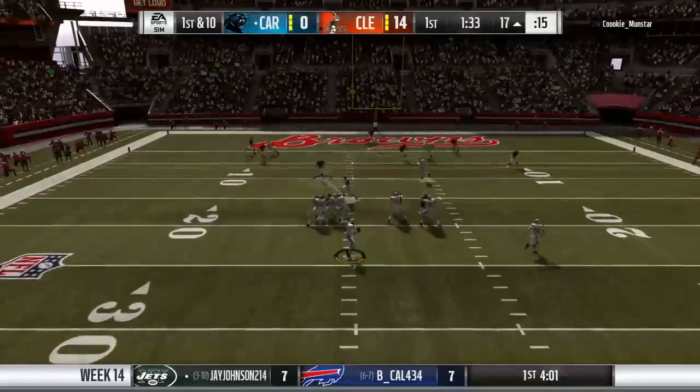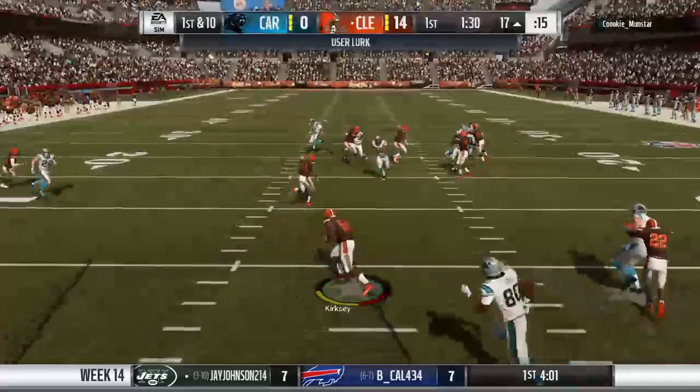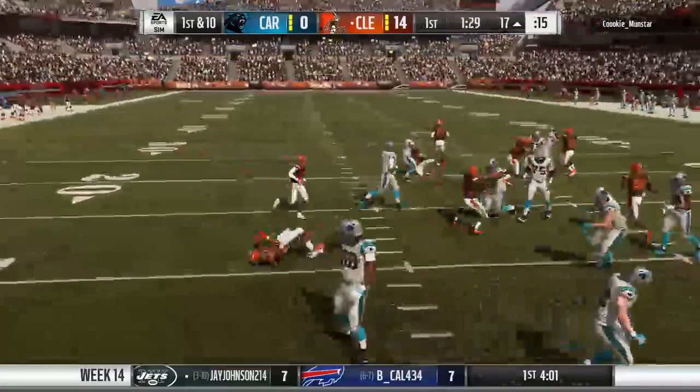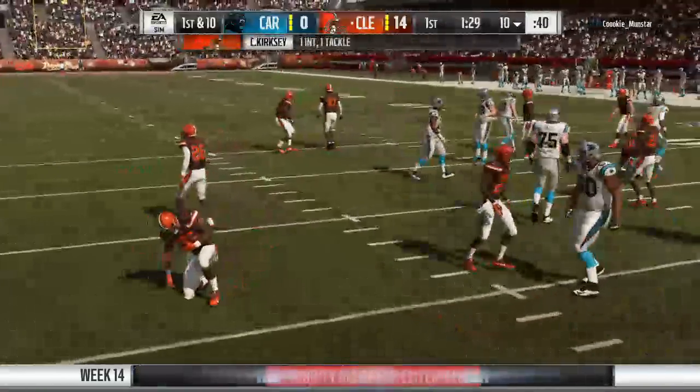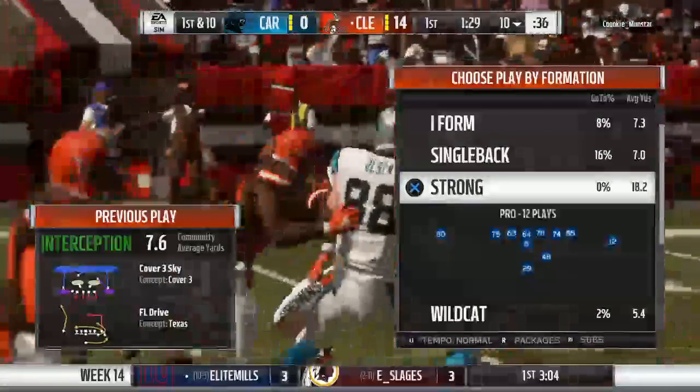From the red zone now, Newton. Looking for the tight end, Olsen, and it's intercepted. Picked off down near the 5. And a big turnover there as his guys will get the football back.